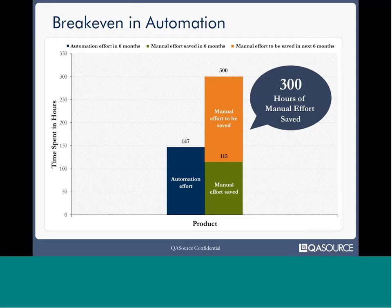Now when I take this type of data to the CFO, I say, hey, I'm going to automate this thing for you, and it's 147 hours to automate. I'm going to save over the next 6 months or a year 300 hours of manual effort. And that makes a lot of sense. It just becomes a no-brainer not to fund you. Yes, there's a little bit of investment up front, but when you show them this way, they will fund your effort. It's one of those gifts that keeps on giving. That's what automation really is.